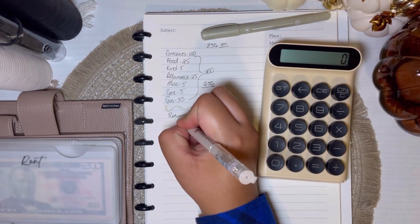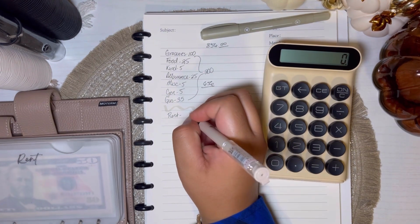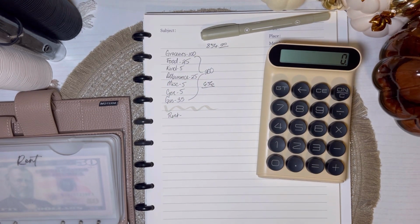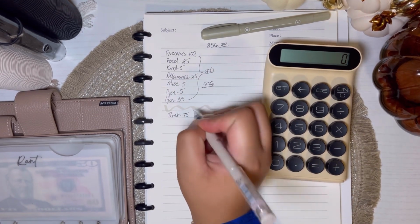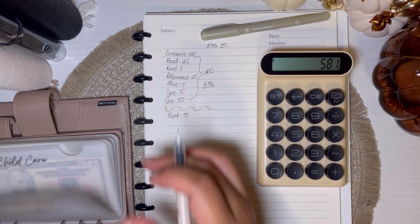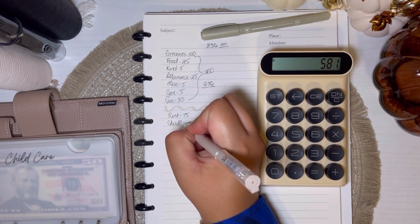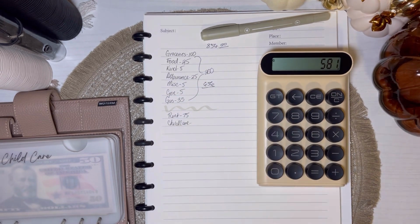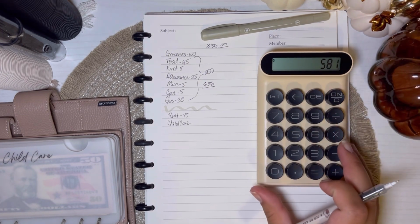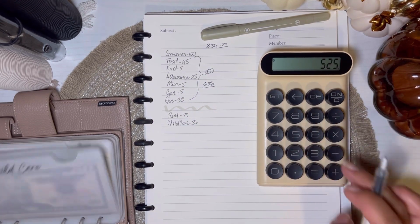Rent. I really need to unstuff these envelopes soon because I'm going to deposit all this money tomorrow for my bills account. Rent is going to get the $75 like always. Childcare. Oh my God, this thing is getting so annoying, it's like moving. Okay. Childcare is getting $56 like always.